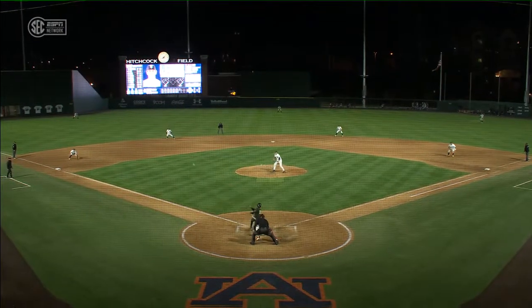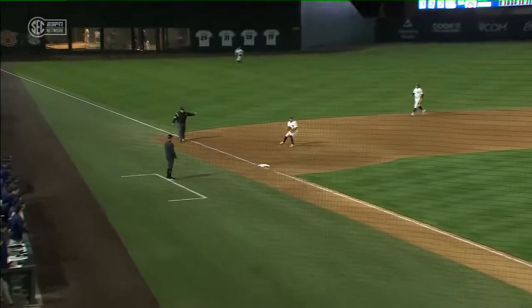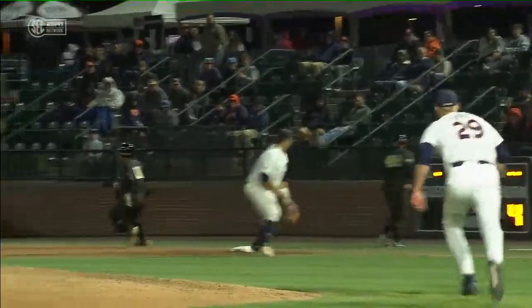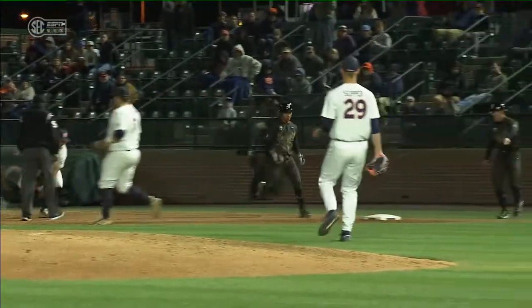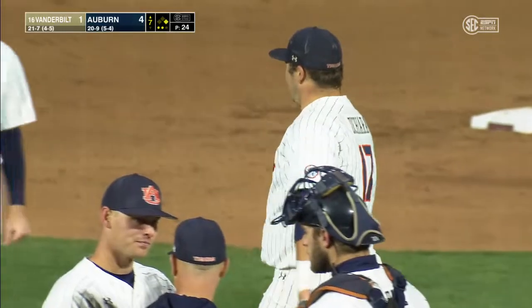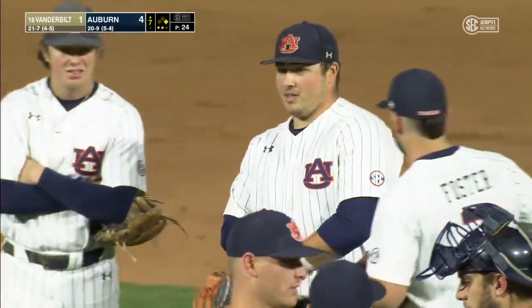Rambush has plenty of time. Has to stay back and get that hop and just sails it. Teixeira tries to get over to the bag. Looked like he got his wrist clipped a little bit by Diaz. And look at this hustle right here. Foster coming from second base. Diaz had made a move to get to second base.